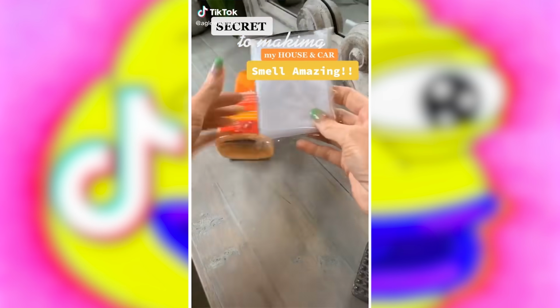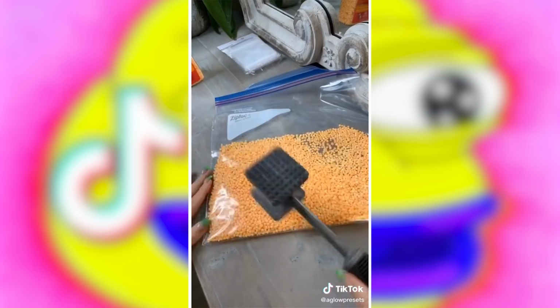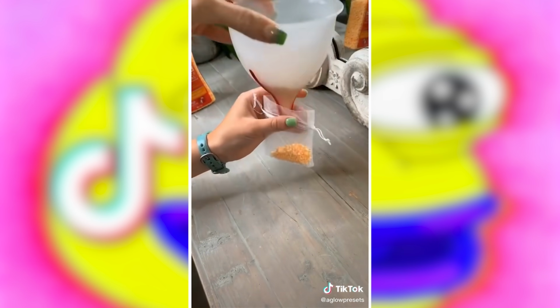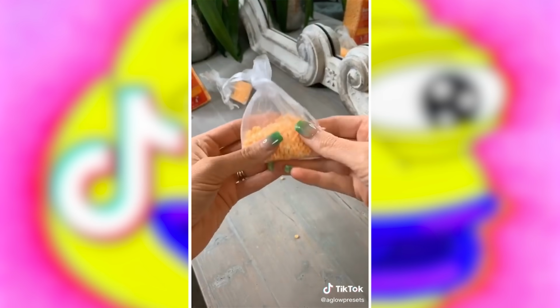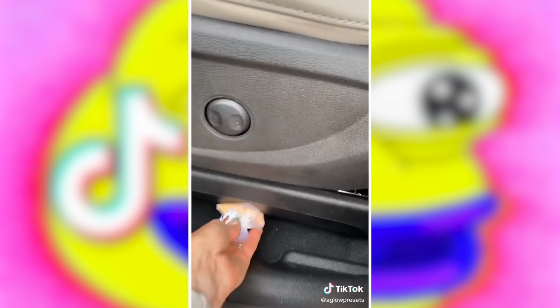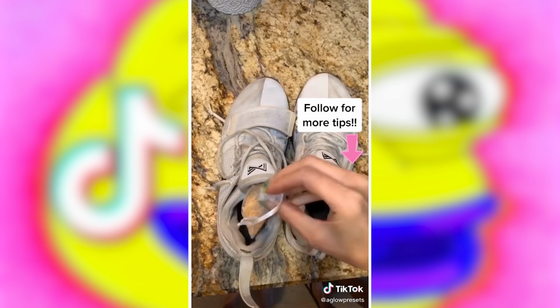This is the secret to making my house and car smell amazing. In Target in the laundry aisle, I bought the Method Fragrance Booster in Ginger Mango. I put it in a big Ziploc bag and hammered it out to release the fragrance. Then I took a funnel and poured it into little sachet bags that I got at Michael's. Then I tied them all really tightly and started to place them around the house. I put one behind my couch, one under my car seat. I put some in my pajama drawer and in my linen closet, the kids' sock drawers, and in their stinky shoes.